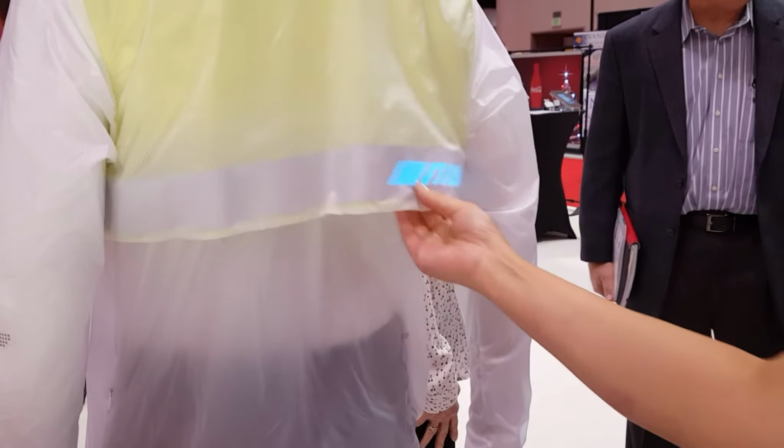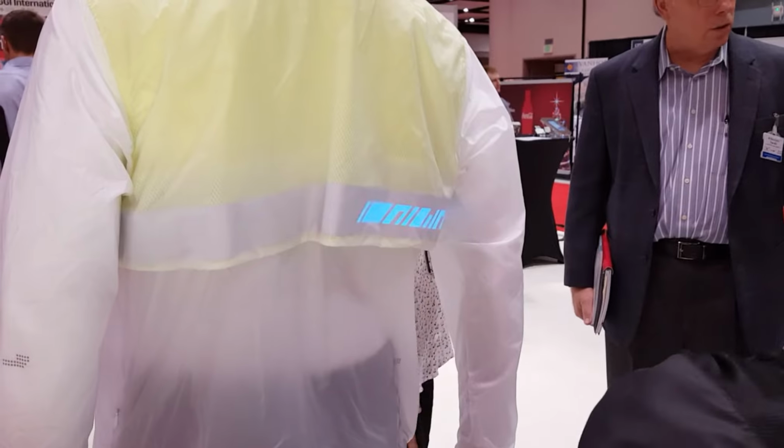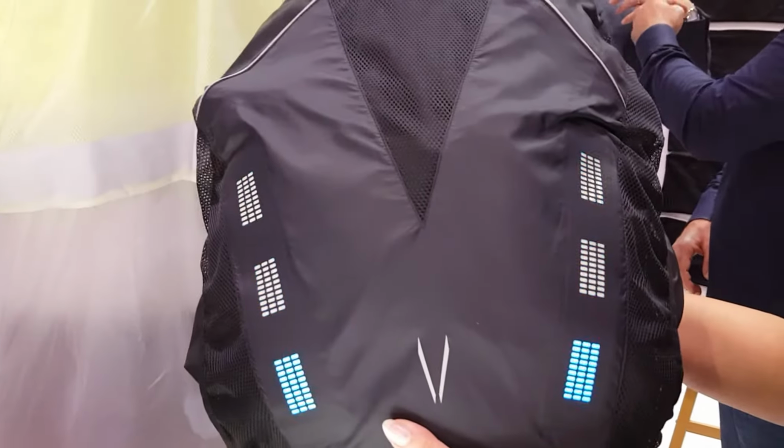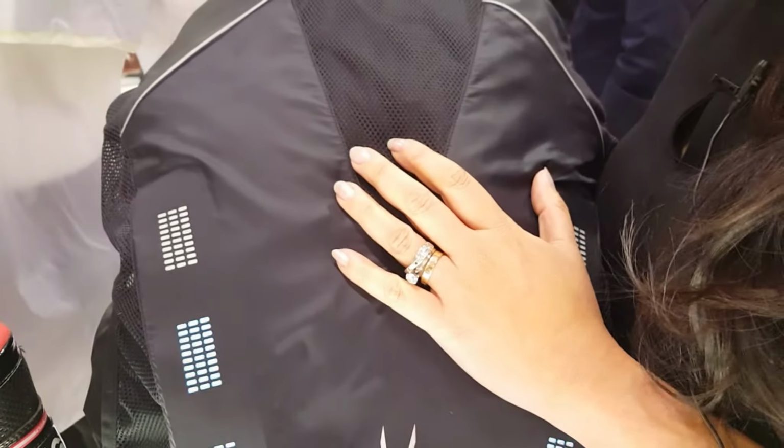And the beauty of it is when it's off, it's very inconspicuous. You can't even tell it has tech. But when you want it, it can look pretty cool. And this is great because it is printed and it's washable, machine washable, and it's completely bendable. So it's actually a great form factor to integrate into apparel.